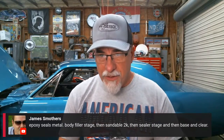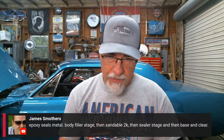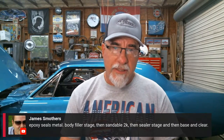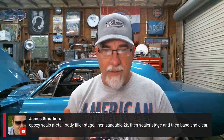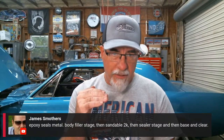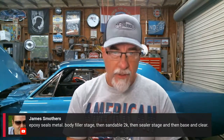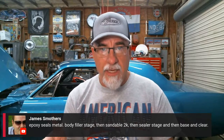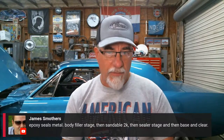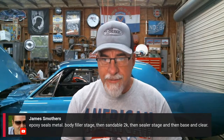Now, I know he was talking about his engine bay. So I didn't even consider if he was doing any body filler. Because the thing that sucks about the engine bay, the firewall and all that stuff, is sanding and prepping. I think he may be looking at something to go from epoxy to just primer. Or he could use a sealer. I'm assuming, if we skip over the body filler and the sandable, maybe he can just go straight to the sealer and then spray base and clear, or whatever he's going to do with it. I don't know what his plans are for the engine bay as far as paint wise.